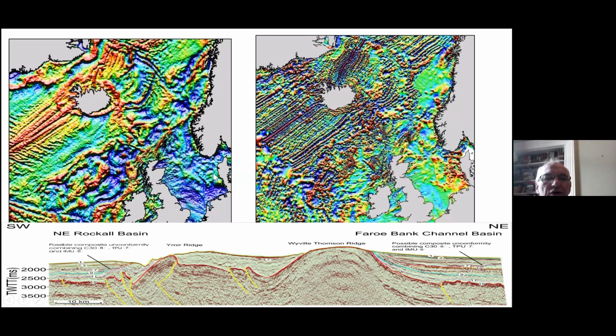Where it's blue, it's low gravity, and that's either because it's very deep water or there's thick sediments that are low density. And where it's high, you've got hard rocks. So underneath the oceans, you've got a lot of basalts and things. And see these little red ones? Those are these volcanoes within the deep water of the Rockall Trough. And in the North Sea, there's lots of sediments and things. And then see it to the west of Scotland, it's all very, very complicated.